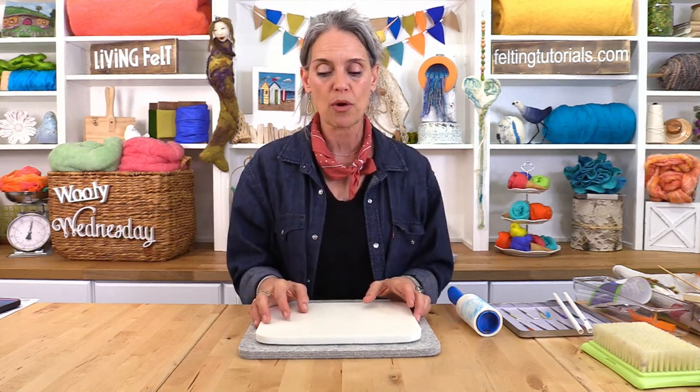So it is a foam product. It may not last as long as others depending on how you treat it. I would treat this more for 2D work that you're not really plunging in, or ideally for 3D work. Any questions on this, Anne?